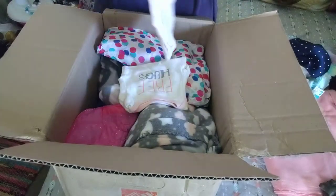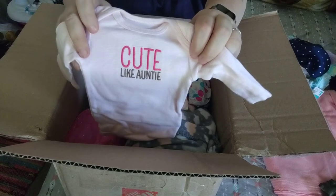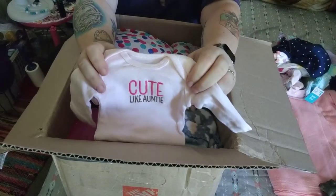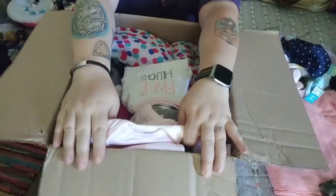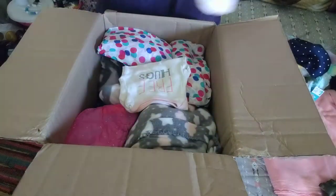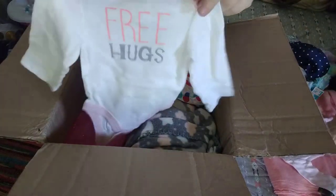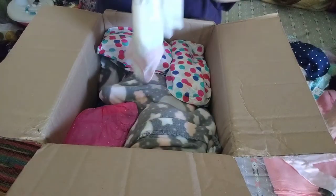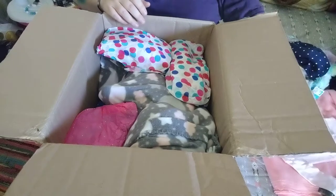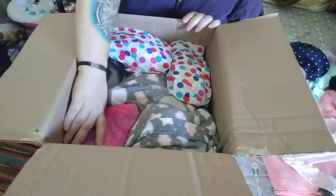We got this adorable little onesie. This box is so big that I'm really having to stretch to show the camera the stuff. Oh, did you read what it said? It says free hugs. Oh, that one? Yeah. It can be one of her Instagram aunties. There you go. Because it definitely ain't my sister.